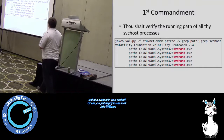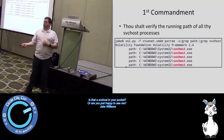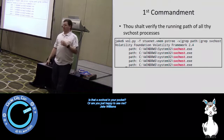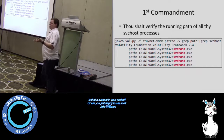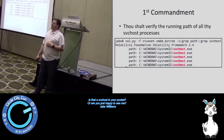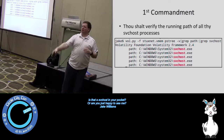Now, I love memory forensics. I've been doing memory forensics since long before memory forensics was cool. Way before memory forensics was cool. I worked with a company back in the day called HB Gary. How many folks heard of HB Gary? How many folks heard of HB Gary before they got hacked? Okay, usually the number of hands goes down. I have to tell you, I didn't do any security at HB Gary, right?